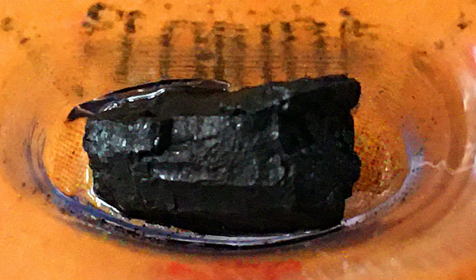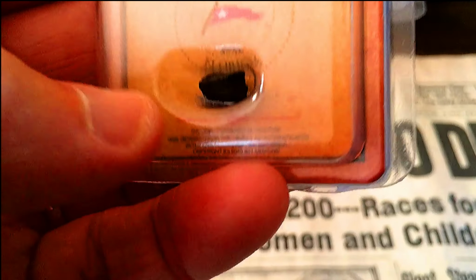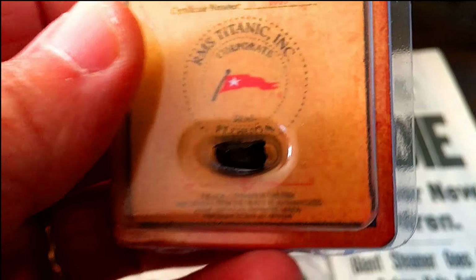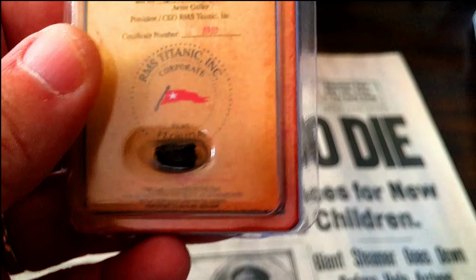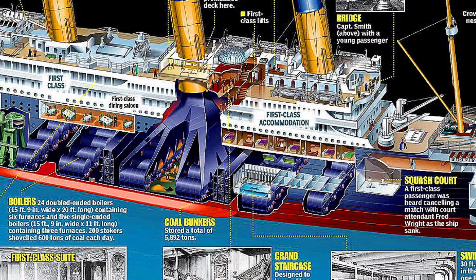And the piece of coal itself is not covered or in plastic. It's just put into this small plastic crevice. It looks like it's glued into place. I hope I can get the camera to focus on this for you. But it's an actual piece of coal from the R.M.S. Titanic, and you can see by the model, the coal bunkers would be along this part of the ship.